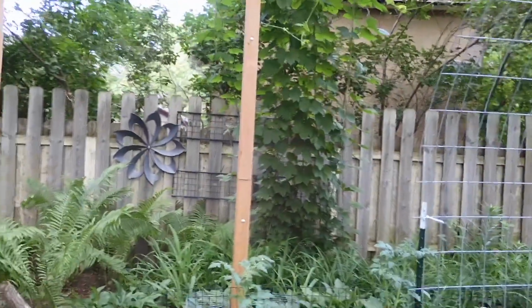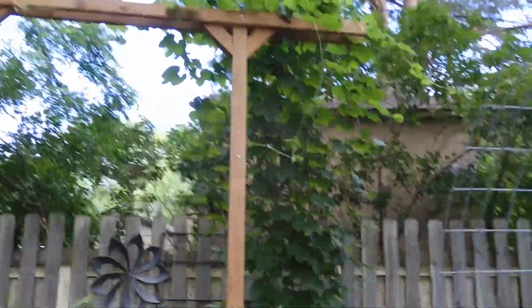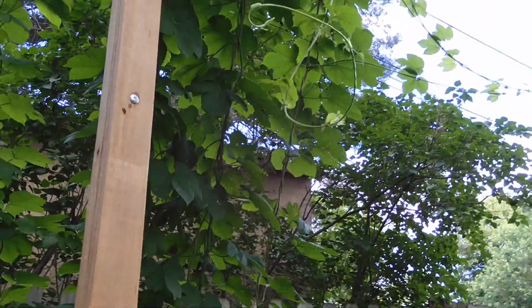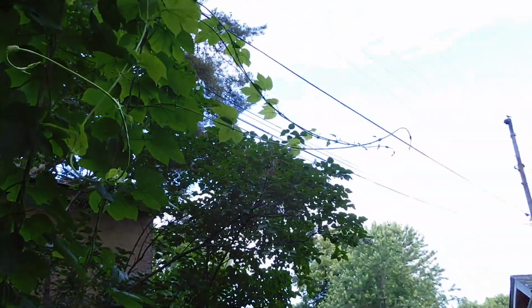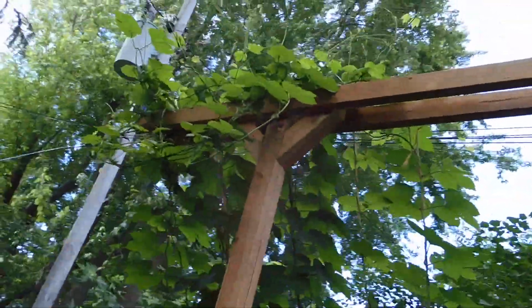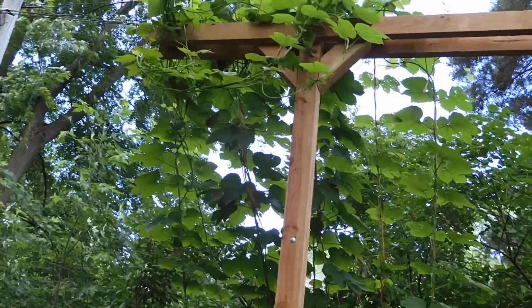The hops are taking off, growing all over out of there. We're gonna have to retrain some of these. I'm not sure if I can even reach that, but yeah, I can reach that. We're gonna retrain some of these to run back up the trellis, but it's just really fun to see all the growth. This one's running down the middle, which is totally what we wanted. We would love for this to grow to the top and then just run across the top and have it be a real nice full area on the top of the trellis here. So it's doing really good.